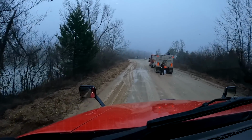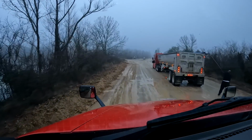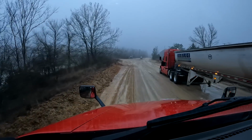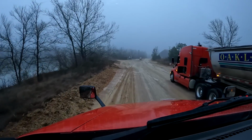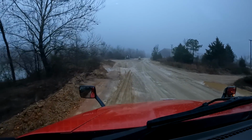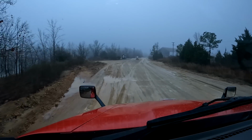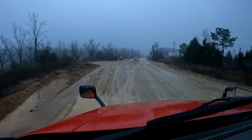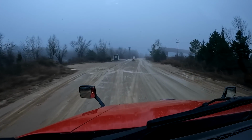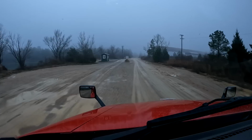All right, guys, Friday morning. I'm approaching the Simcoa place here in Bauxite, Arkansas. That was a new Oakley driver back there with a truck just like mine. I could tell he just started by the number on his truck.